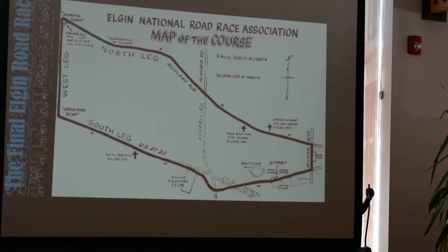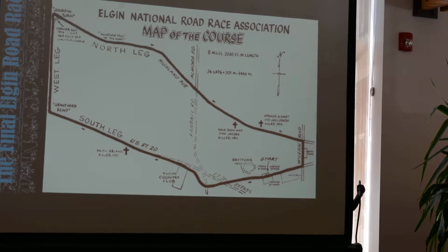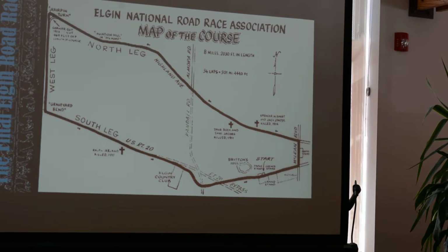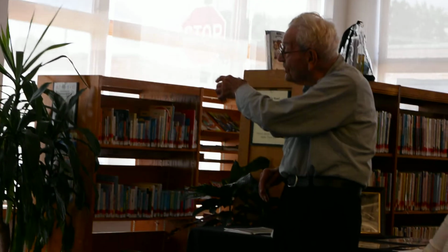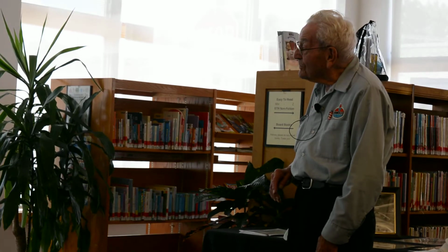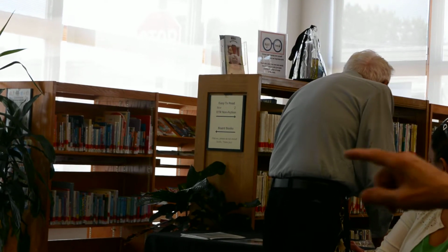because they had to drive between 90 and 100 miles an hour on the straightaway to average out at 80 miles an hour. You can imagine taking these corners. They couldn't take them very fast because they were almost 90-degree curves. So when you think about it, that's quite a speed to have and still make it work.